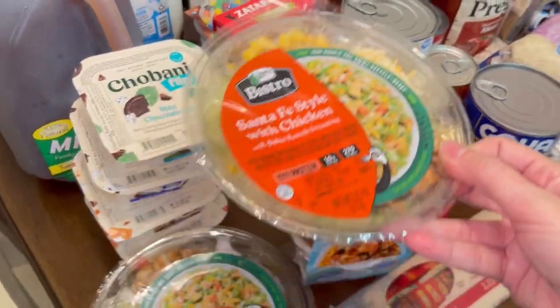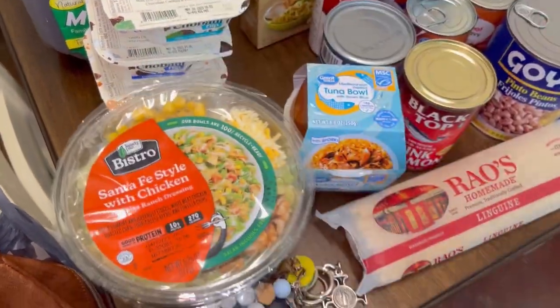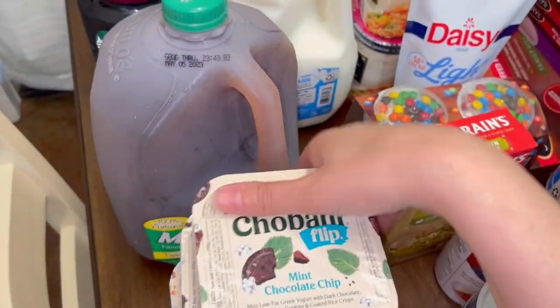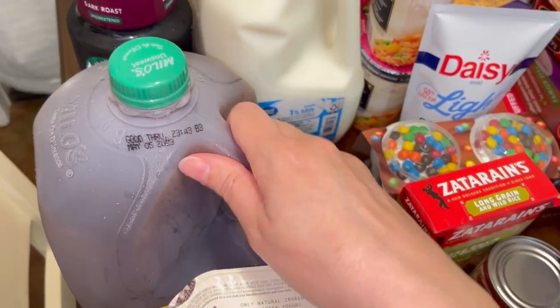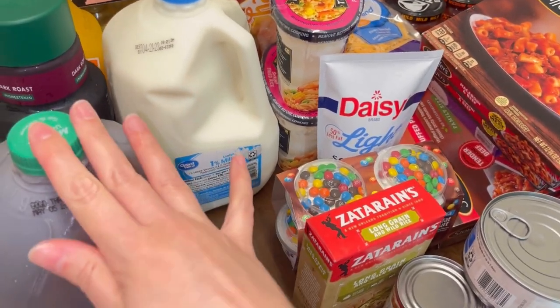That looks good. Two salads. This actually came from Rouses. So I bought two salads from Rouses. That's my salad right there. Okay, I went through that. An unsweet iced tea. We've been drinking a lot of unsweet iced tea lately. Usually I'd make it, but I just have not been in the mood to make tea lately.